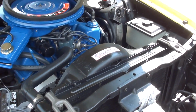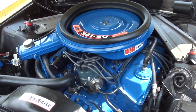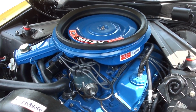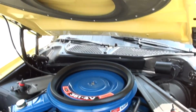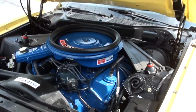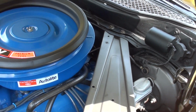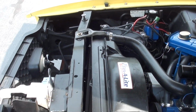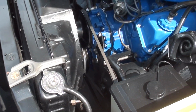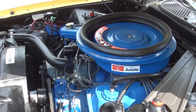Detailed up, really nice underneath the hood. This is a professionally done engine rebuild too. I'll put the name of the shop that did it in the ad. 351 Cleveland, though. Power steering, does have power front disc brakes. Again, it's got the ram air. I believe it does have headers on it as well. Looks like they've got some polyurethane bushings in there. FMX automatic trans.